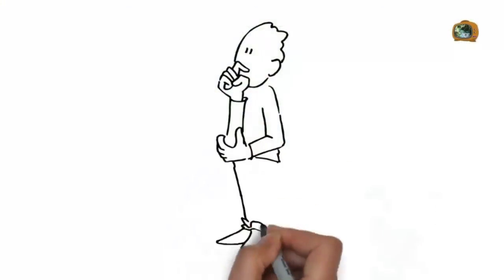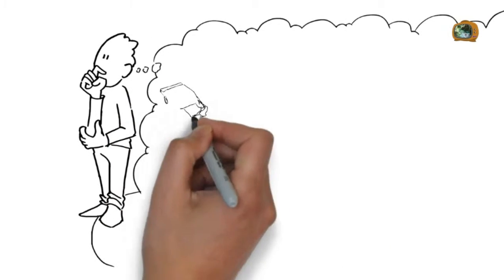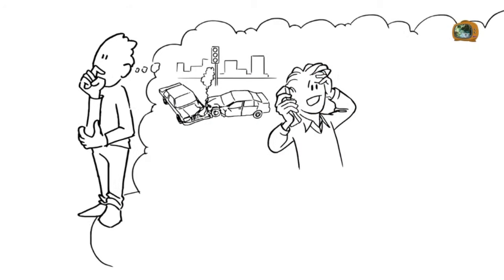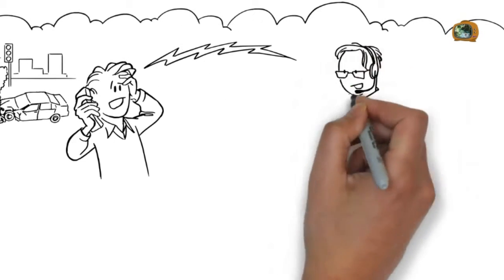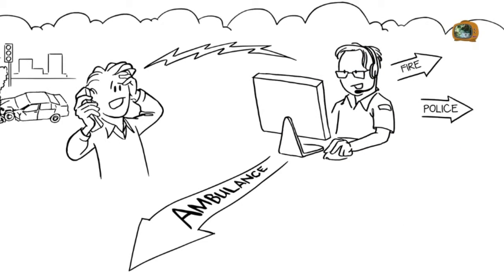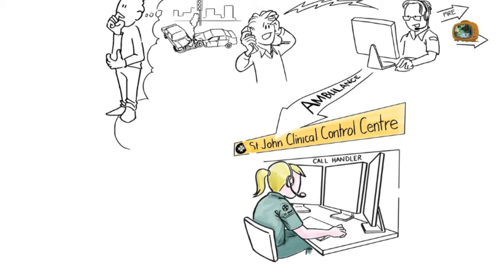Ever wondered what happens when you call 111? Let's look at what takes place at St John to ensure patients receive the right care at the right time. When you call 111, an operator will ask you which emergency service you need: fire, ambulance, or police. If you need an ambulance, your call will be connected to us. It will be answered by a call handler in one of our clinical control centres.